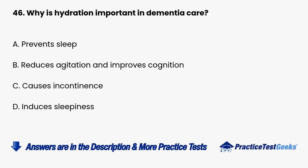46. Why is hydration important in dementia care? A. Prevents sleep. B. Reduces agitation and improves cognition. C. Causes incontinence. D. Induces sleepiness.